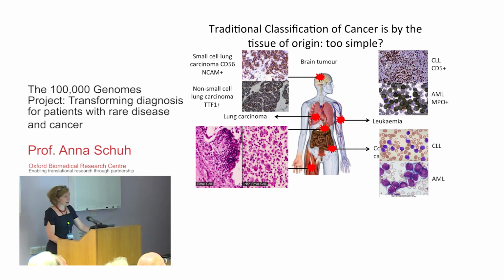So how do we classify cancer? This is going back now not to the 17th century, but to the 19th century. We actually classified according to the tissue of origin. So when we say the cancer occurs in the brain, it's a brain tumor. When it's in the blood, it's a leukemia. When it's in the gut, it's colorectal cancer.